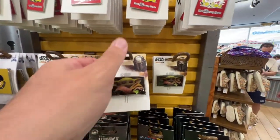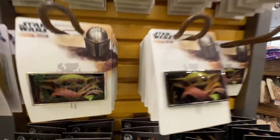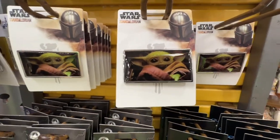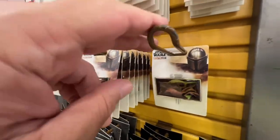This one was here earlier. They brought back out the Grogu pins. Should still be 99 cents, right? Yeah, great pins for trading. The Baby Yoda pins are 99 cents. Of course, great pins to keep, too. Look, I'm not a pin guy. I don't know, so y'all tell me. But I would assume these are fantastic to buy and then trade them.